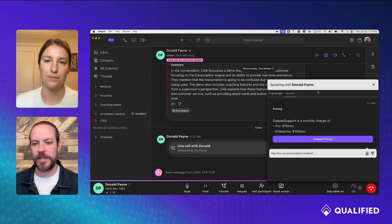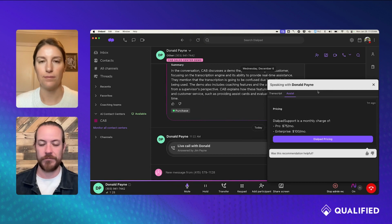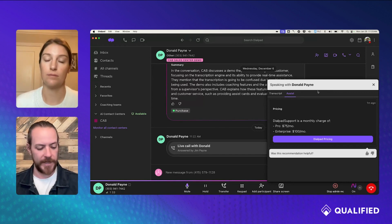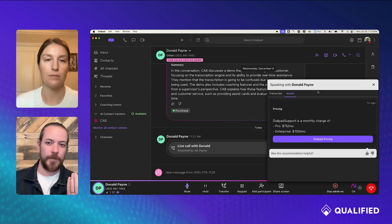So the artificial intelligence is going to surface that information to you right when you need it so you can say it in real time, whether it's pricing information, product information, you name it. So a really, really powerful tool in that sense. It's also going to do things like give you competitive intelligence. For example, a customer might say, hi, I'm also looking at Gong. What are the differences between Dialpad and Gong?